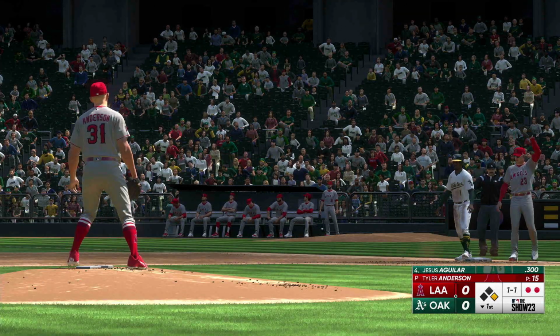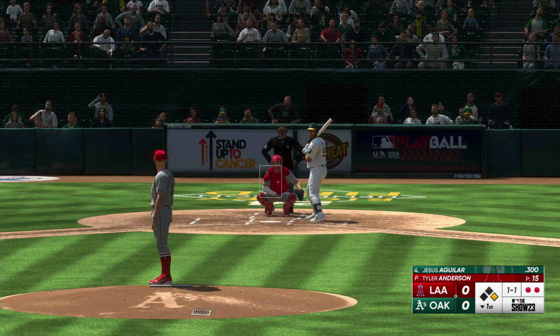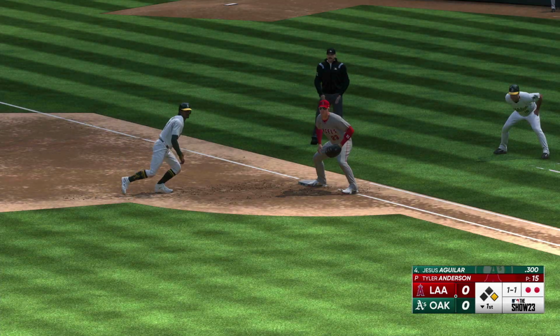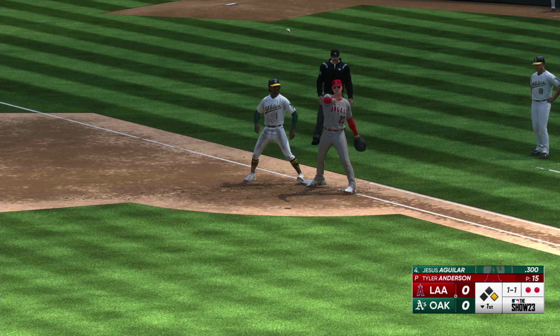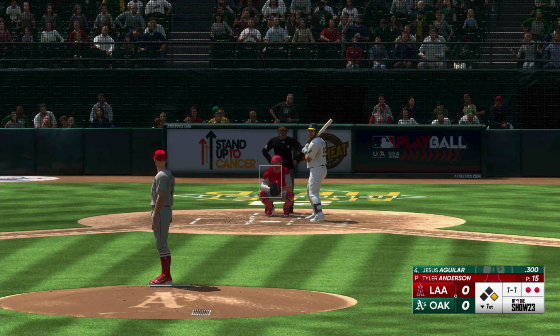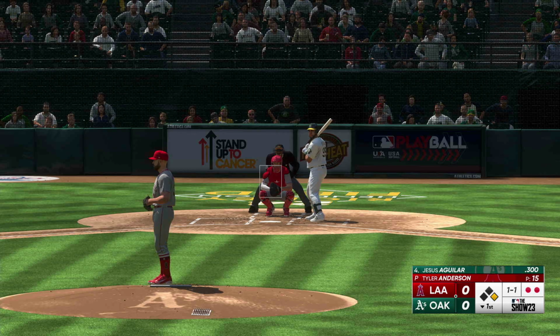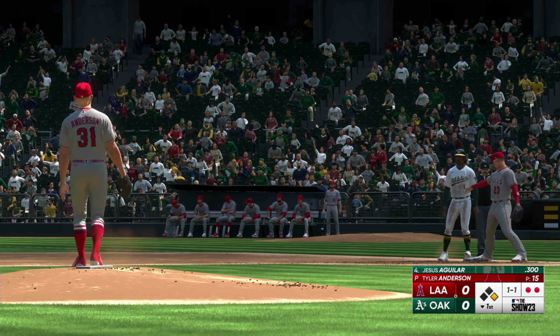Throw over to first. Nope. Ruiz back in standing. Back over to first. And he's back in that time as well. Back to first. And again, he's back safely.